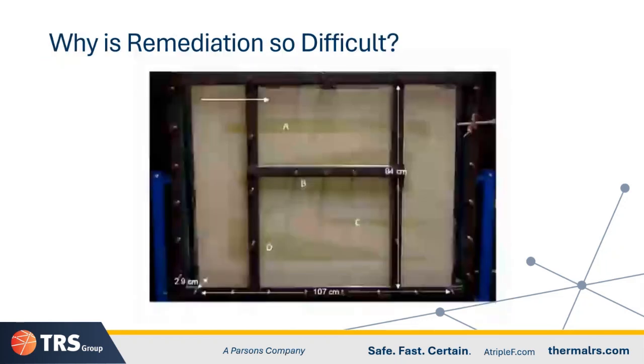So remediation is difficult. Subsurface remediation is difficult. And this is a video that Tom Sale at Colorado State University put together. It must be more than 10 years ago, 15 years ago, perhaps. It's been a while. What we have is a sand tank with 4 clay lenses in that sand tank. And contaminated water, which is just water that's dyed green, is going to move from left to right in the sand tank. And then we're going to have clean water, which is just dyed blue, that comes through the system.